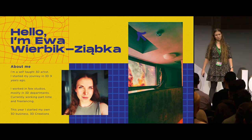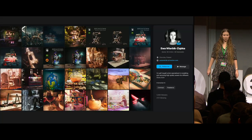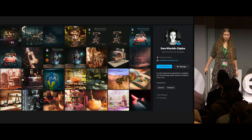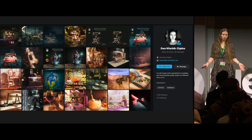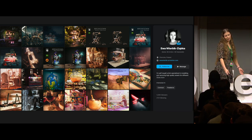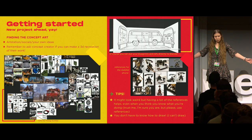So I'm really enjoying my work, and I'm happier every day that I can do what I really, really love. You can find more projects on my ArtStation, which you can scan later with a QR code at the end. But I've chosen the four projects that I already made breakdowns of, because people were really enjoying them and I had really positive feedback. So yeah, we're getting started.